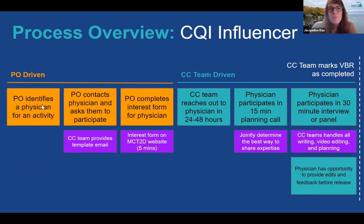Here, this is written out a little bit more specifically just to walk you through exactly what it would look like. So you would identify a physician or another person in your practice who would be a good fit for an activity, either a blog or a panel. They would contact that person, ask them to participate.